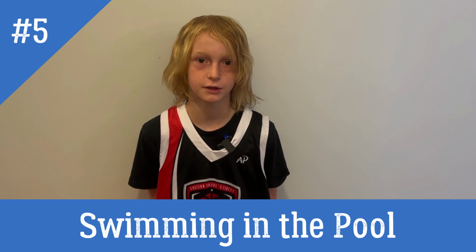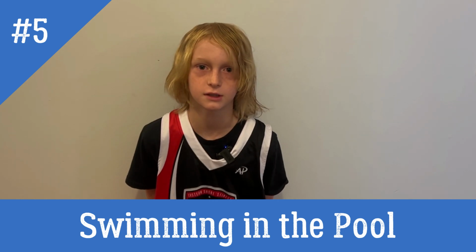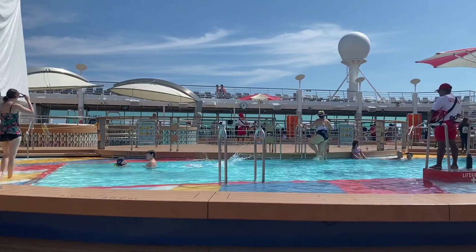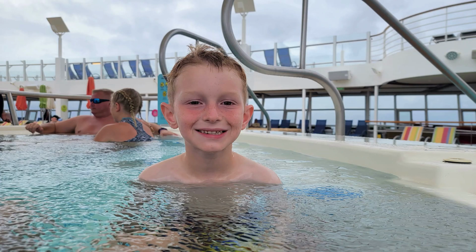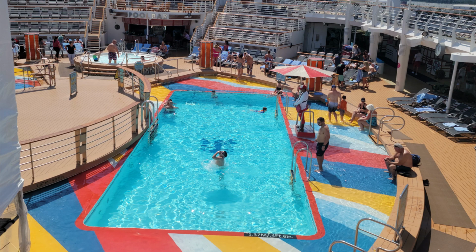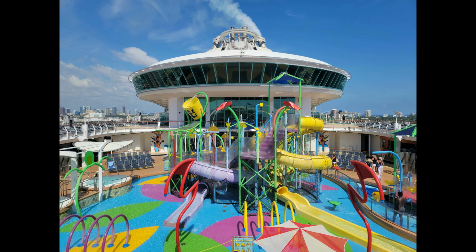My fifth favorite thing to do on a Royal Caribbean cruise is go swimming in the pool. The pool is a classic cruise staple, and it's easy to see why it's a favorite for Charlie, and most kids for that matter. In fact, Charlie learned how to swim in one of the pools on a Royal Caribbean ship. Most ships feature multiple pools, with many offering dedicated kids' swim and play areas.